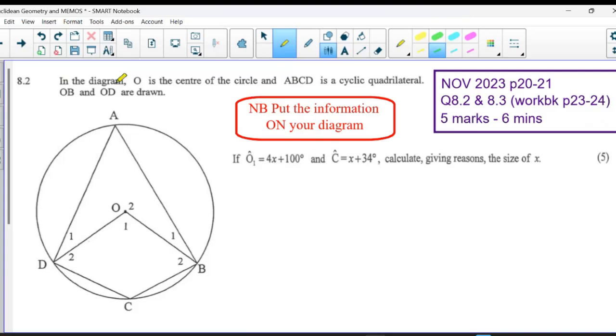Okay, so remember, you're looking for keywords. What are the keywords? What do they tell me? And what can I use with that? Okay, I'm going to give you 30 seconds. Get your pages ready and start reading the question to see what information I have.